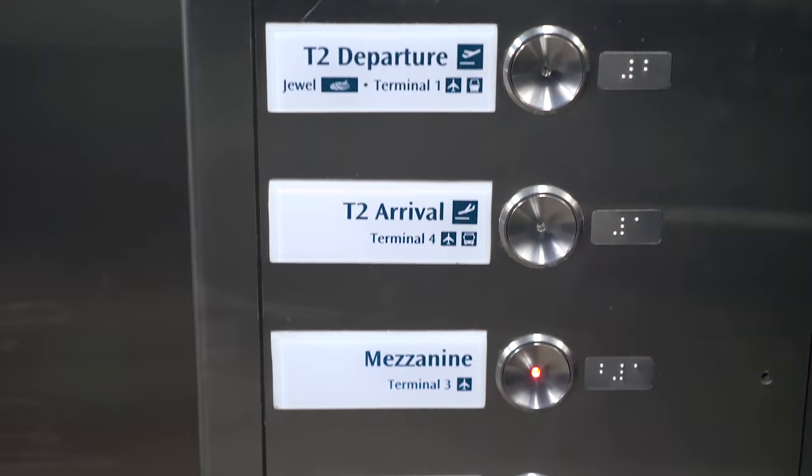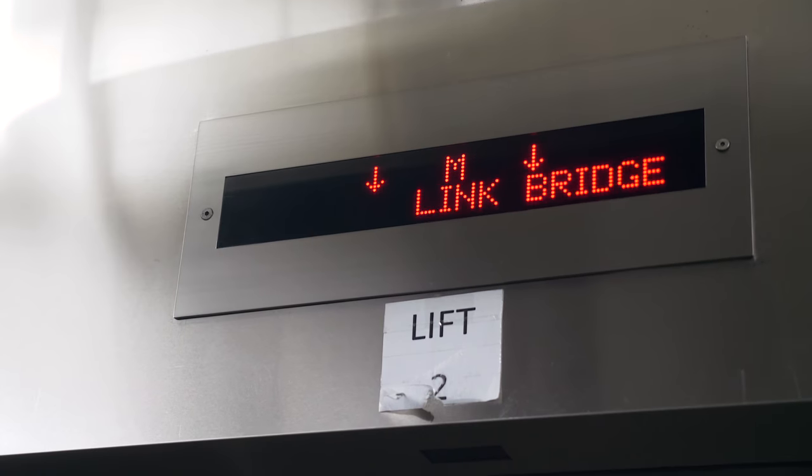Okay, so we took the bus to Terminal 2. And now we are walking to Terminal 3 because there is a butterfly garden there. Change of plan, we're doing the Jewel first and then we're going to head to Terminal 3, because that's the easier route to do.